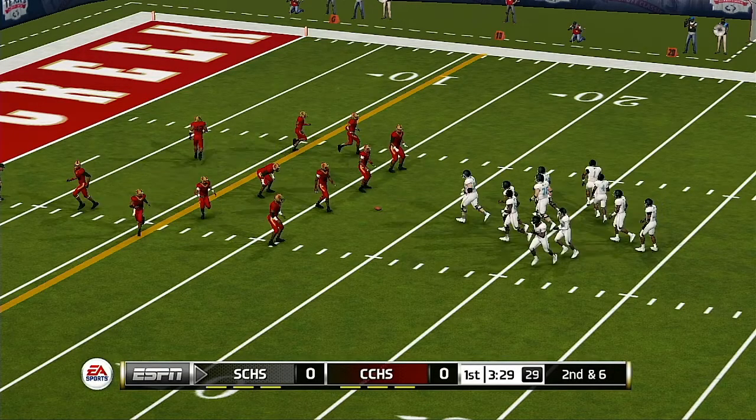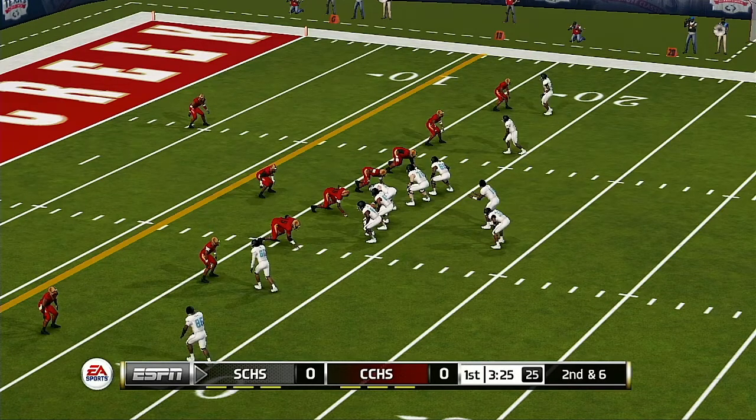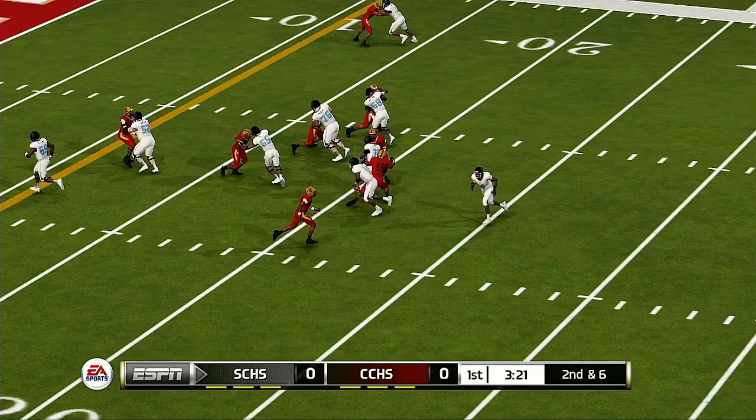Second and 6 coming up here. Ball on the 18-yard line. Mark 4. All right, D. Let's go. All right, D. Set. Blue 19. Cut. Cut.